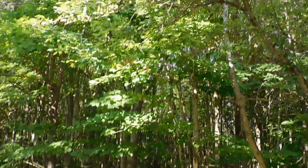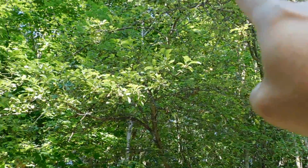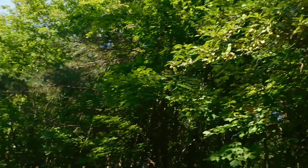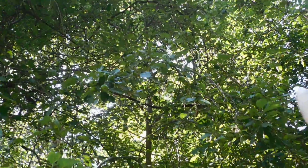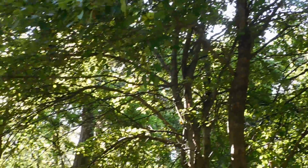So anyway, I'm going to show you up here first. Now this tree right here is on the other side of the street, okay? But look at all the apples up in there on that tree. You can see all kinds of apples on that tree. And come over here. You can see all the apples here. If you look up higher, lots of apples all through there. So we're going to have a good amount of apples this year, and they're rocking and rolling. So that's not a bad thing in itself.